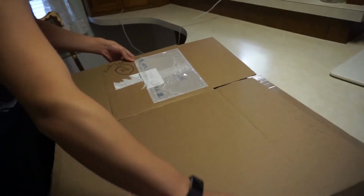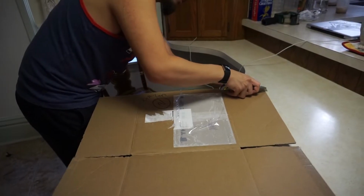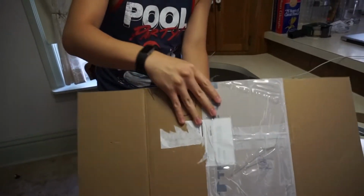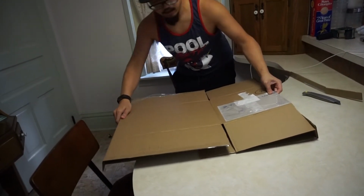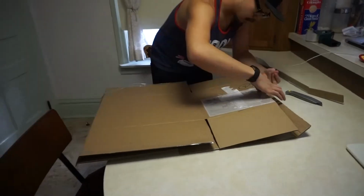So we're just going to cut off the very tip of this. Be very careful not to cut ourselves. So now you have the tennis racket completely closed off by the box, as you can see. And we just got to tape this corner here.